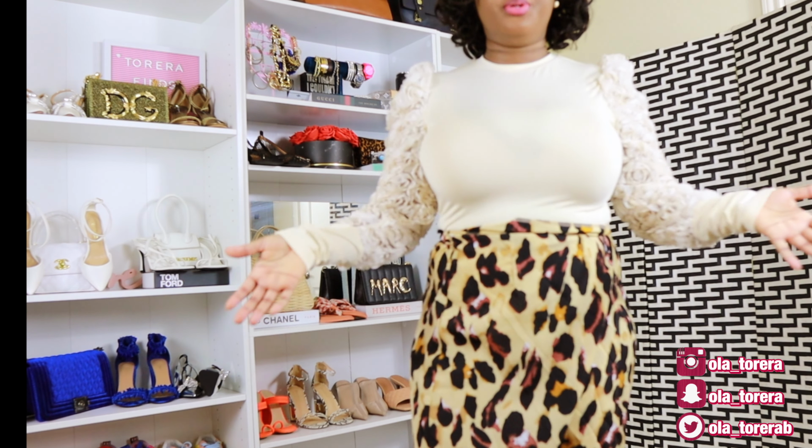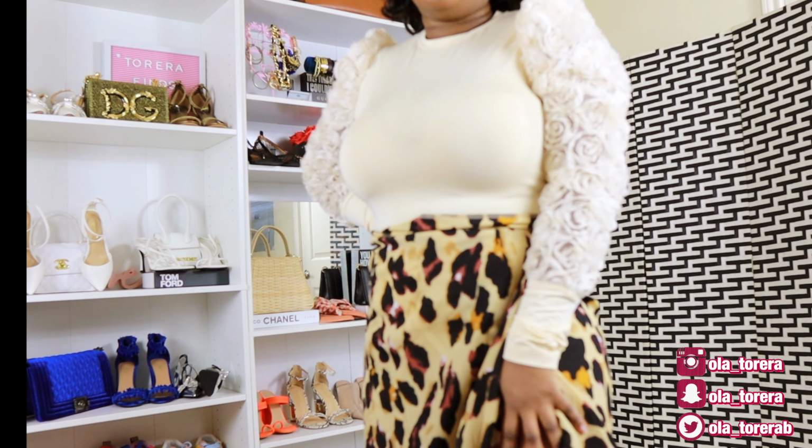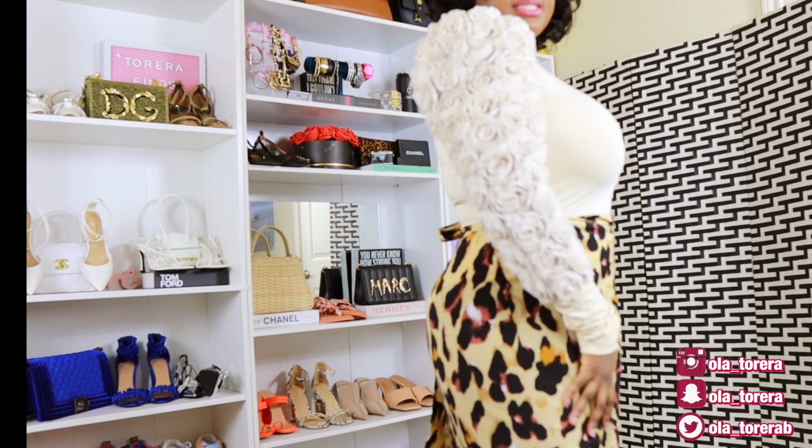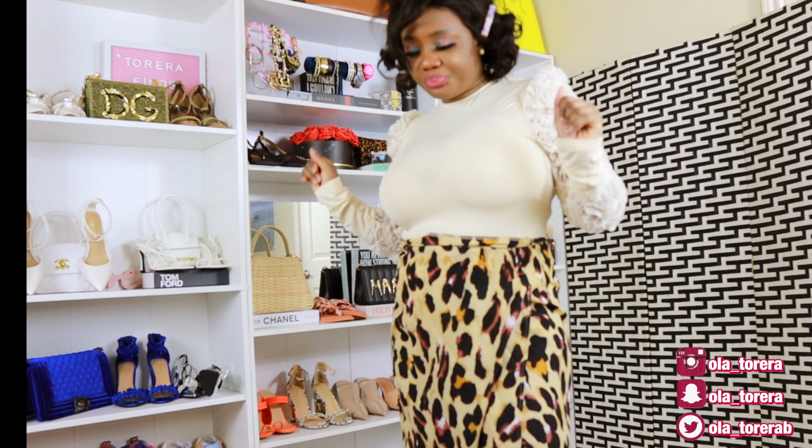So I mean, this is really cute. I'm going to move a little bit closer so you'll be able to see what it looks like. So it's simple, it's nice. That's the first outfit I got from them.